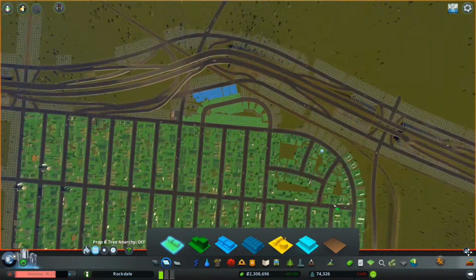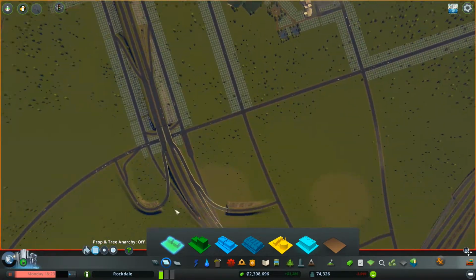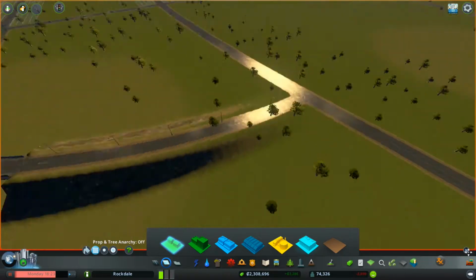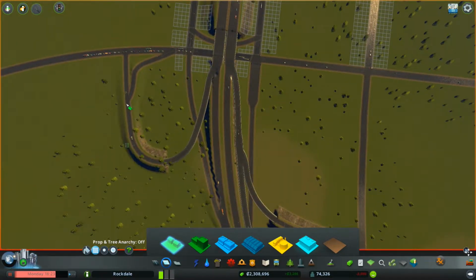It's not until it kind of gets out of hand that I'm going to be doing some stuff with it. So this curves out there, that is a connector onto the highway, so we want to keep that in mind. And yeah, I like how that looks.